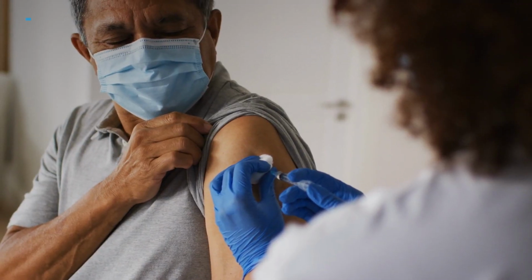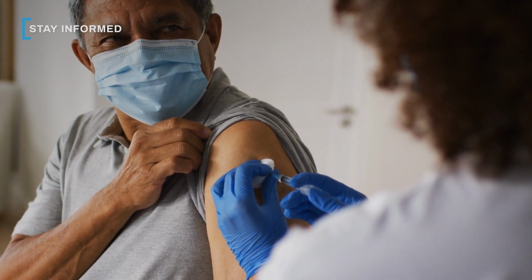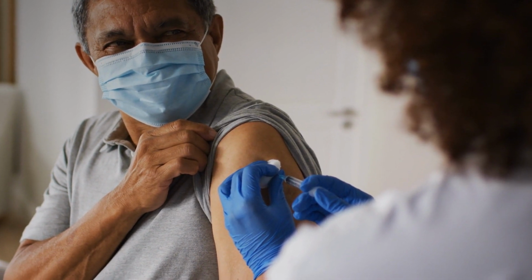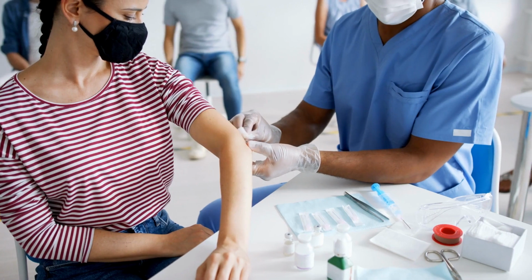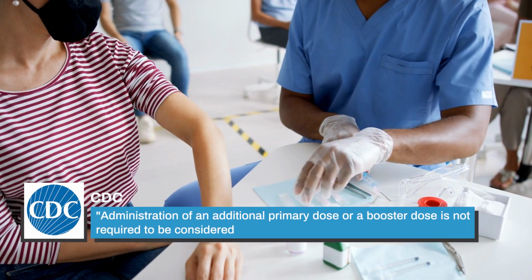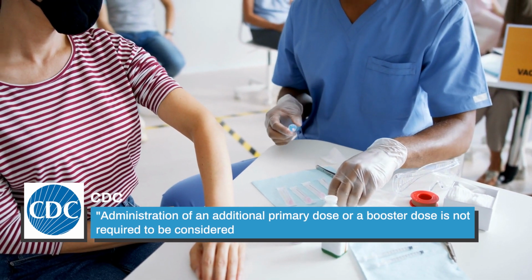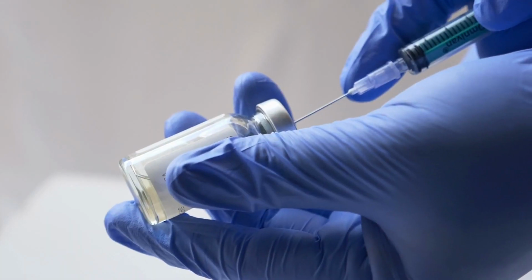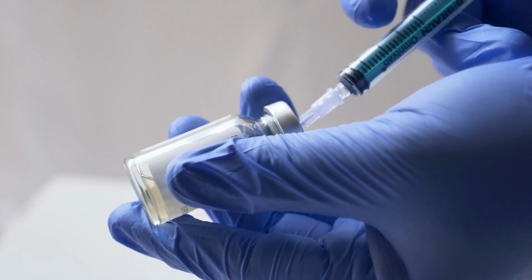In the CDC's eyes, a person is considered fully vaccinated against COVID-19 within 2 weeks after the receipt of their full primary vaccine series, whether that is 2 doses of an mRNA vaccine or 1 dose of Johnson & Johnson. According to the CDC, as of January 6, 2022, administration of an additional primary dose or a booster dose is not required to be considered fully vaccinated for public health purposes at this time. The CDC is also currently making no distinction between the various vaccines or vaccine booster combinations.